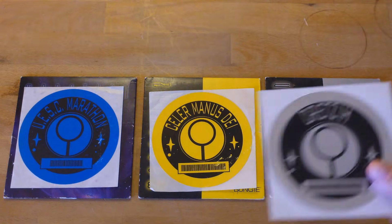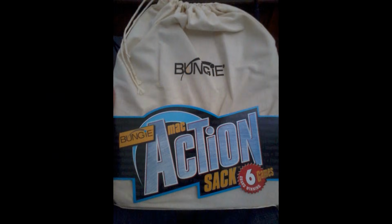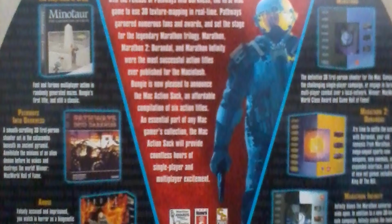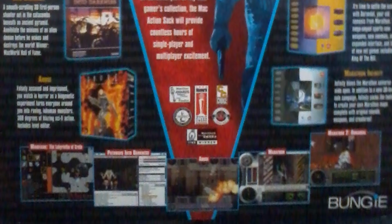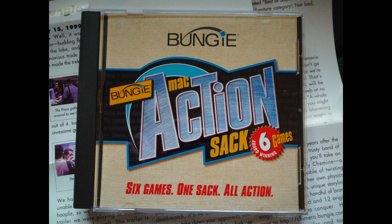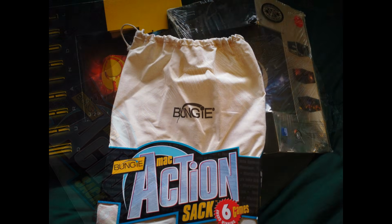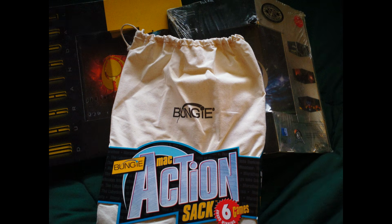The real secret of Marathon collecting is the Mac Action Sack, a budget bundle of Mac software that includes Pathways into Darkness, which is impossible to find on its own, the Marathon Trilogy, Abuse, a Bungie-published side-scrolling shooter, and even Bungie's first game, Minotaur Labyrinths of Crete, all on one disc and teamed with a fetching sack. This is the version you should buy. Last time I checked, these were everywhere, almost all still sealed and stupid cheap. And the price includes the sack.